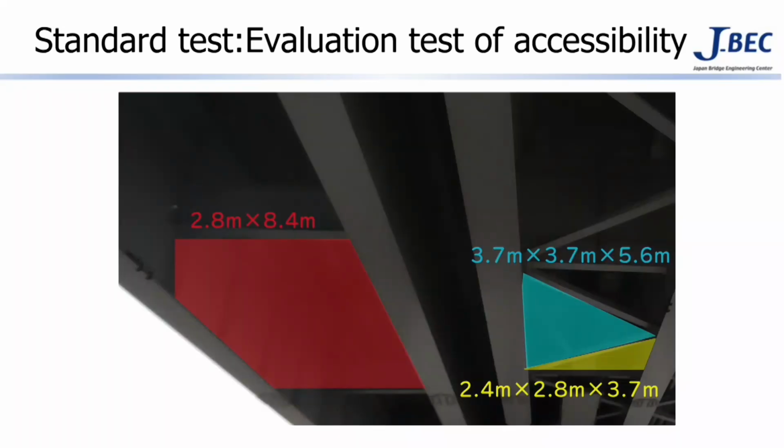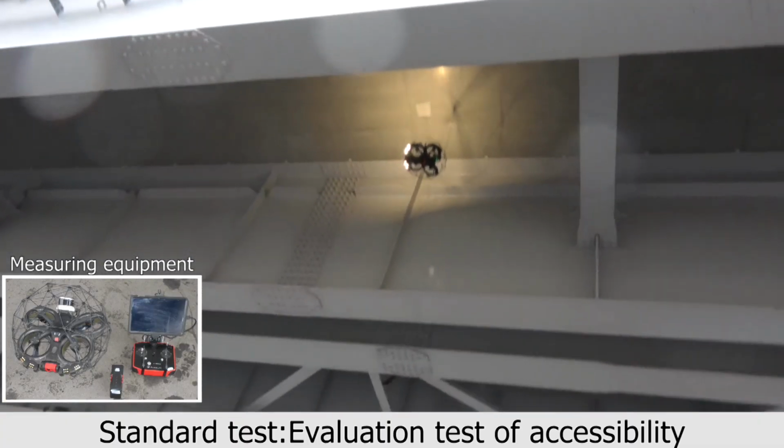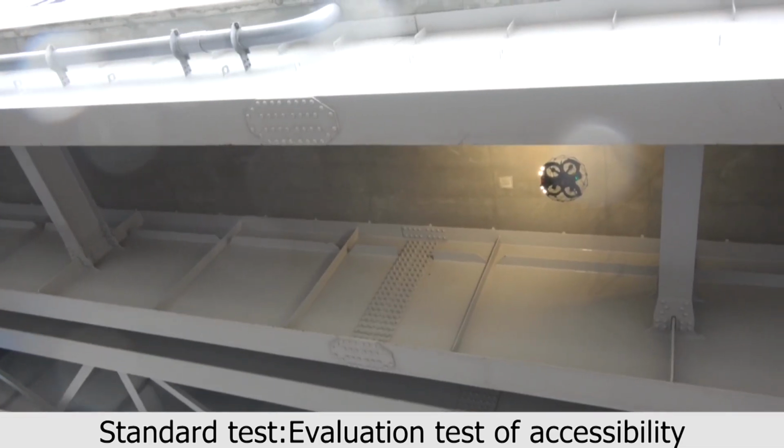This test is to evaluate the accessibility. This test is to evaluate the accessibility of the device into the space between the main girders of the test bridge.